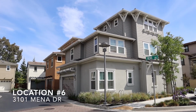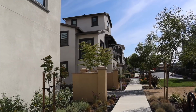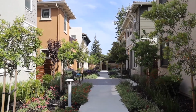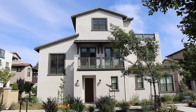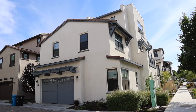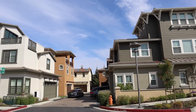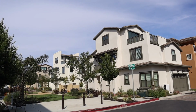The 6th and final location on our virtual tour is this pocket of 3-story single-family detached homes along MENA Drive. These homes feature walkways with lush landscaping and park benches, providing pedestrians with places to sit and enjoy. They also feature 3rd-level stepbacks to break up the massing of the buildings and to provide usable outdoor space for residents. Though neighboring homes are similar in size and layout, their exterior finishes vary in color and texture. The result is a cohesive set of homes with distinct individual character.